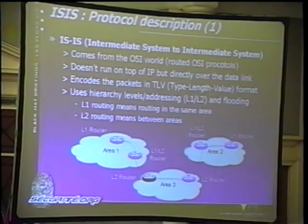Okay, ISIS. ISIS is quite an old protocol. It comes from the OSI world and has been around for quite a long time. At the moment, some vendors are really pushing it hard because they recommend it if you want to use MPLS or any kind of traffic engineering in your network.